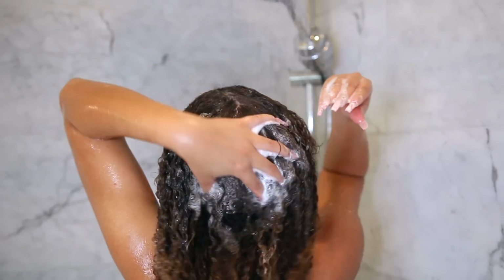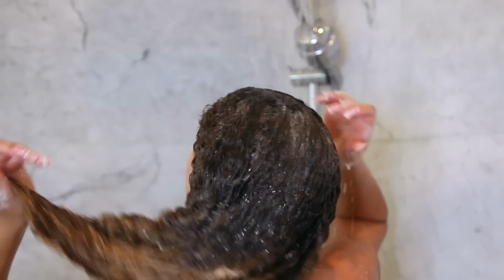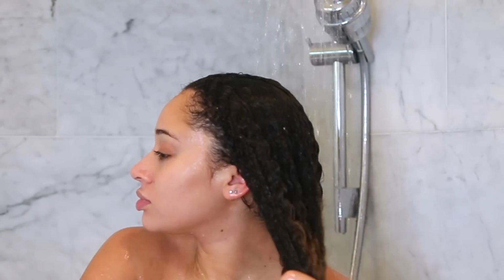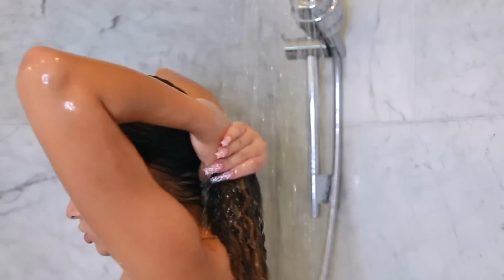I've totally rinsed out the pre-wash treatment, and then I'm just gonna follow up with shampoo and conditioner. And with all this treatment, my hair feels so much better compared to before, and my hair just feels super soft and moisturized.